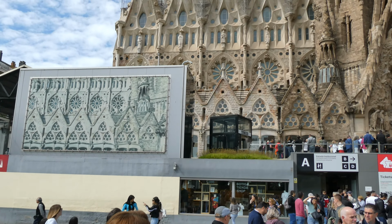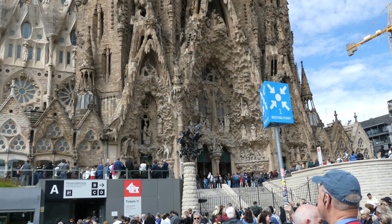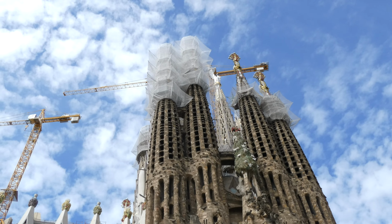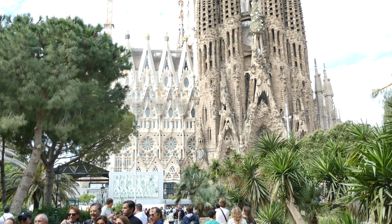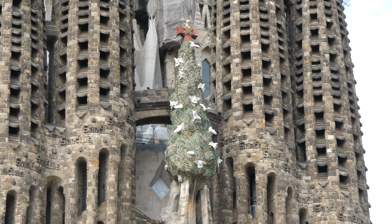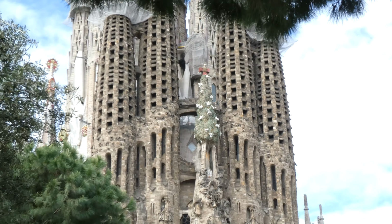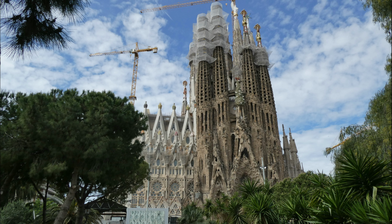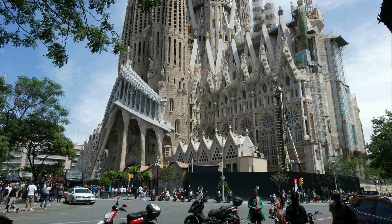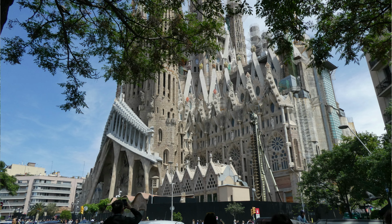We decided to get out of the compound and admire the building from a distance. Now we're looking at the back part of the church, but it still looks nice. Usually the rear part of buildings don't look as grand as the front, but Sagrada Familia is truly different.